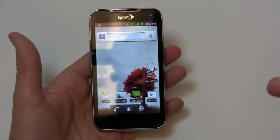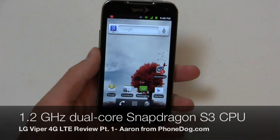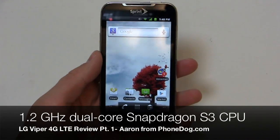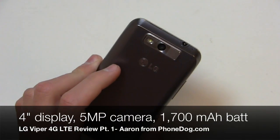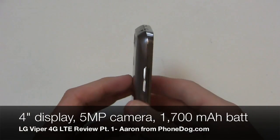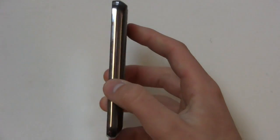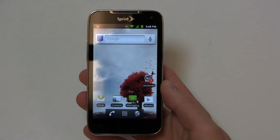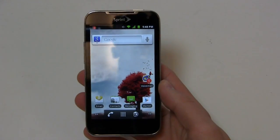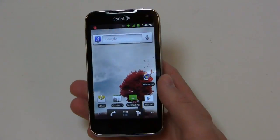You never know. But this bad individual has a 1.2 gigahertz dual-core Qualcomm Snapdragon S3 processor. It's got a 4-inch display with 480 by 800 pixels. It's got a 5-megapixel camera on the back with 1080p HD video recording, and you can see it looks a lot like the LG Lucid on Verizon Wireless. That's because it's a very similar device, although this one has stock Gingerbread, Android 2.3 out of the box, with a few minor LG customizations, which we'll show off in just a second, but otherwise nothing too major.